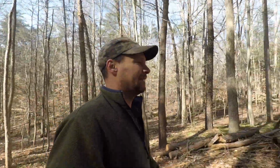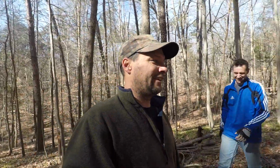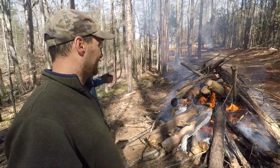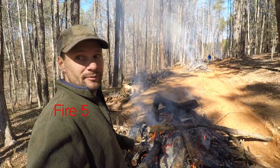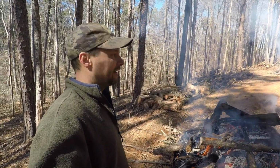Let's just burn it. So Ben, he's the fire master over here. He's having a good time. What do you say, Ben? That's good. This is what engineering students do for fun. They burn things. Yeah, just get rid of stuff. So this is number 5. Good coal bed. Now it's just a matter of keeping enough wood on it to keep them fired up real good.